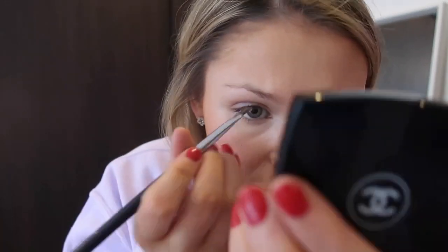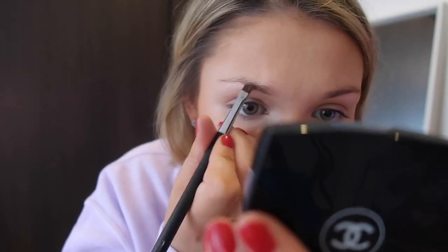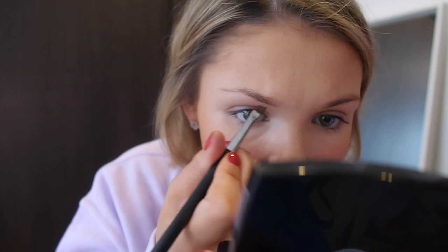So now you can see the difference. It's just more defined, but it doesn't look unnatural. And then I do the same on the other side, so I never do one full brow first. I do them both so that they're even.